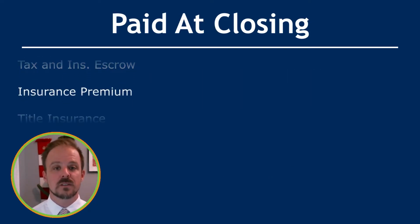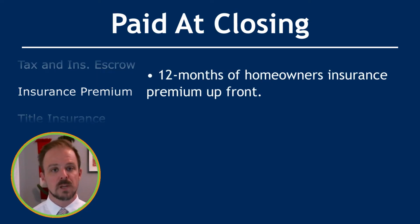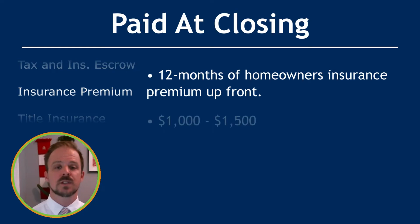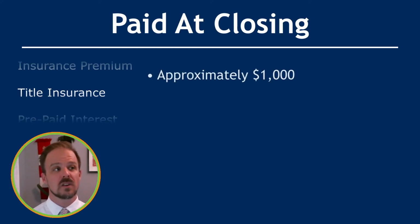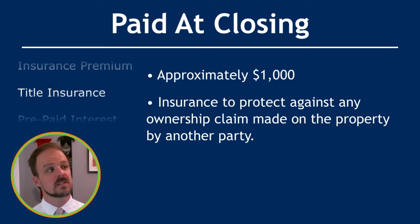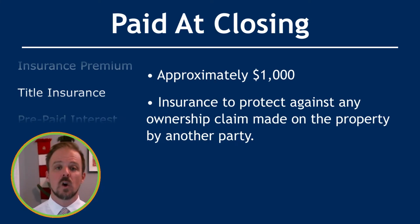Speaking of insurance, most people don't know they need to pay 12 months of their homeowner's insurance premium up front, so we'll budget about $1,000 to $1,500 for here. And title insurance is also just under $1,000 and encompasses both the buyer's and lender's policies to protect against any home ownership claims made from any other party.